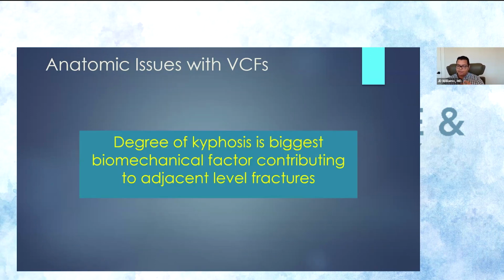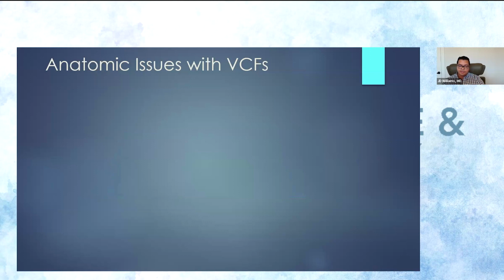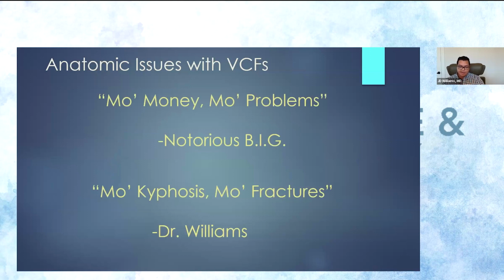And so just remember when we talk about cases, particularly when Dr. Khalil talks about mechanical augmentation, that degree of kyphosis plays a big role in adjacent level fractures. To paraphrase one of my favorite rappers, Notorious B.I.G., who talked about mo money, mo problems, I like to think the mo kyphosis, the mo fractures. So again, something to think of.